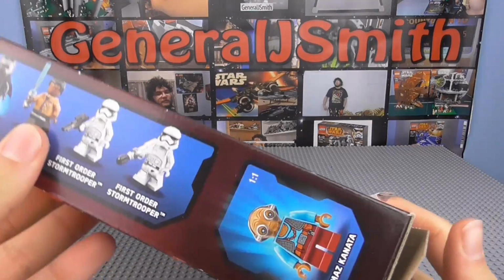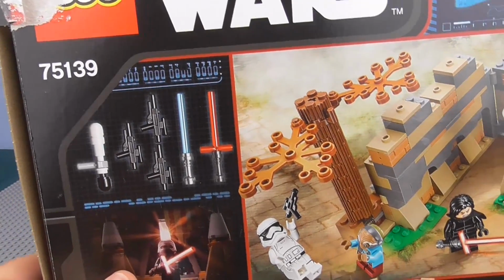Nothing much to see here. Maz Kanata size reference, of course. Going straight onto the back, we have the weapons here. Ooh, sorry, I put the set at the side. I'm trying not to knock it off the table.